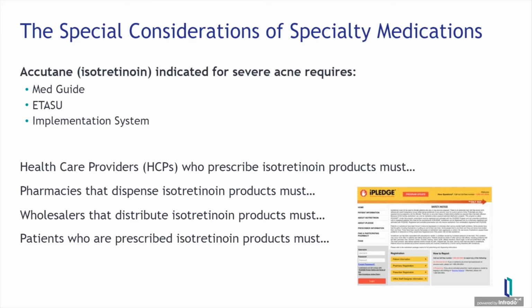Pharmacists and wholesalers also have a list of musts. An example, a pharmacist has to obtain a unique verification number from the iPledge system to ensure that the patient is authorized to be receiving the drug. And then patients have work to do too.